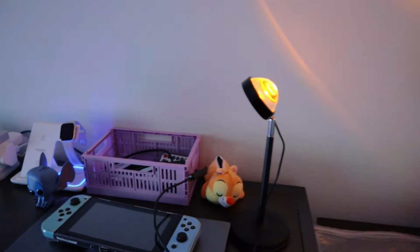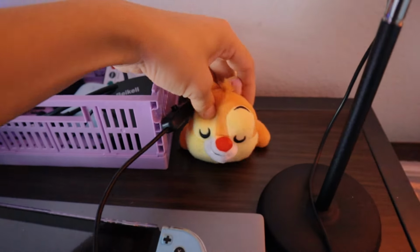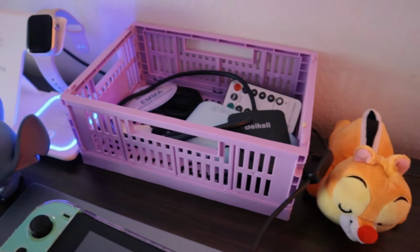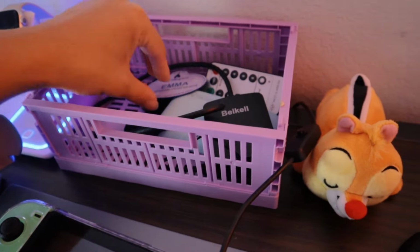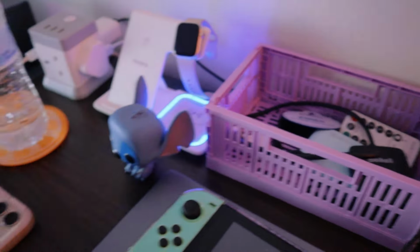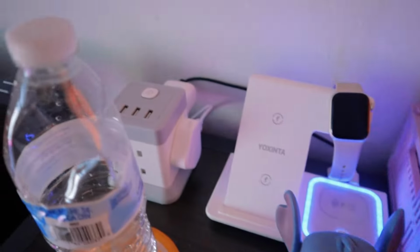So on the side as well, I got this sunset lamp, so it just makes it a bit more vibey. I don't tend to use the big light because I'm not a big light girly. I've got a couple of my electronics and also this Dale plush that I brought with me. And I also brought this little box with me. It just carries mostly electronic stuff. I keep my name badge in here when I'm not wearing it. And I've also got this Stitch Funko Pop as well, and lots of charging bits.